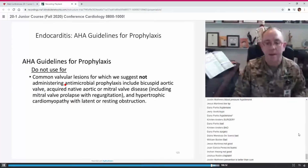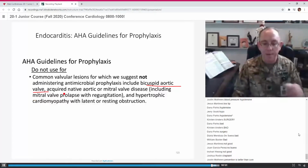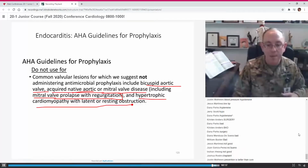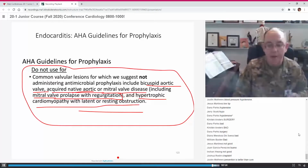All right, we don't give it for bicuspid aortic valve alone. Okay, if they have aortic stenosis, we do. But if they just have a bicuspid aortic valve, we don't. Acquired native aortic or mitral valve disease, including mitral valve prolapse with regurg. They don't get it unless there's an underlying reason. So that's a new one. And then hypertrophic cardiomyopathy with latent or resting obstruction. We don't use it. So these are the ones we do not give it for. And so you've got to know which ones we don't give it to. Okay.